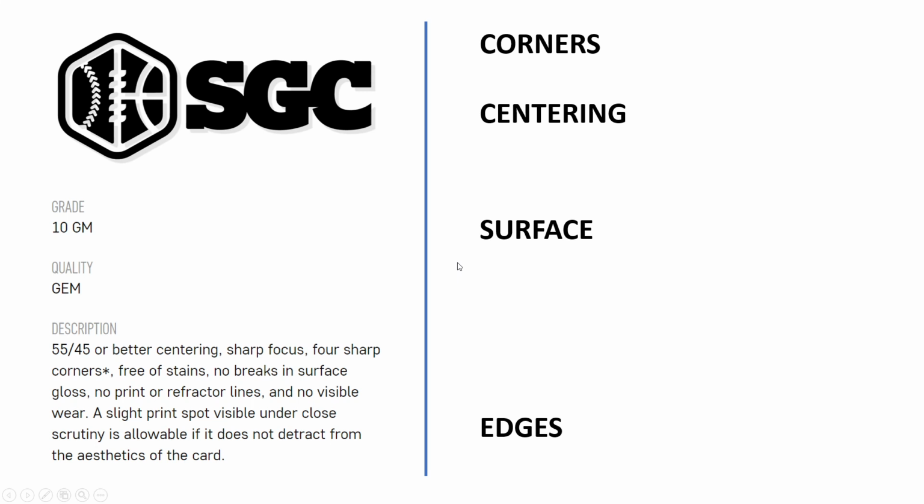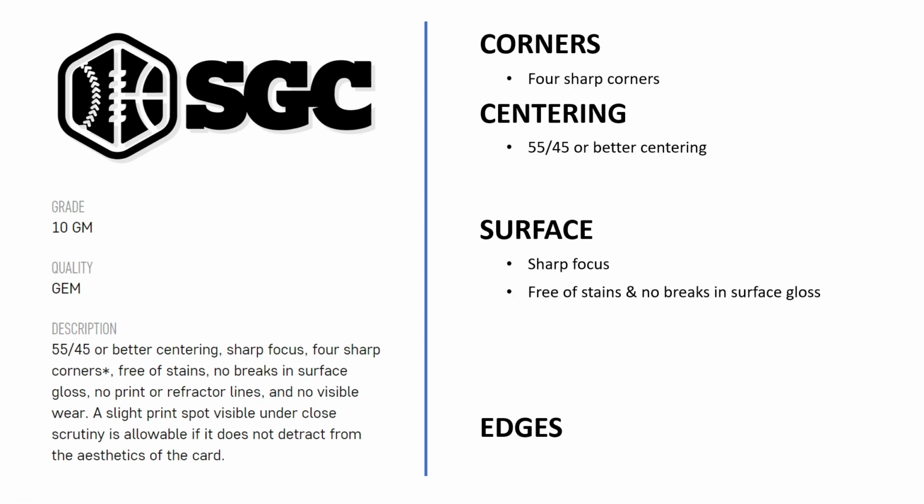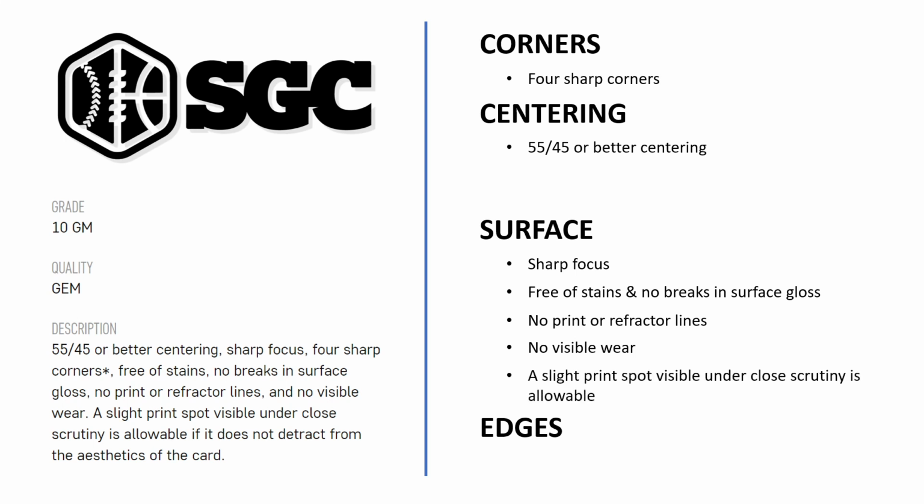So third up, we have SGC. Now they have a Gem 10 grade right here. Now they also have a pristine, but for the Gem, it says it must be 55-45 or better centering. It must have sharp focus, 4 sharp corners, must be free of stains, no breaks in the surface gloss, no print or refractor lines, and no visible wear. A slight print spot visible under close scrutiny is allowed if it does not detract from the aesthetics of the card.